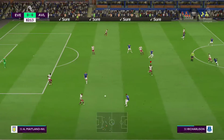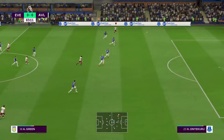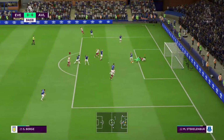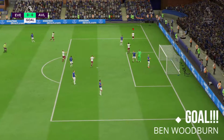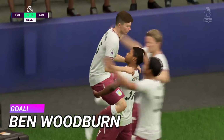It was a shame. Rolled out from the keeper, and we've now got the ball in the middle here with Sander Berge. Sander Berge with a lovely lobbed through ball over the top to Green. He's managed to get it under his spell and knocks it into the box. Defenders and everything are all over the place, but Berge couldn't find the goal. But we managed to get Ben Woodburn onto the ball in the box as the scramble unfolded, and he managed to get a goal for us.